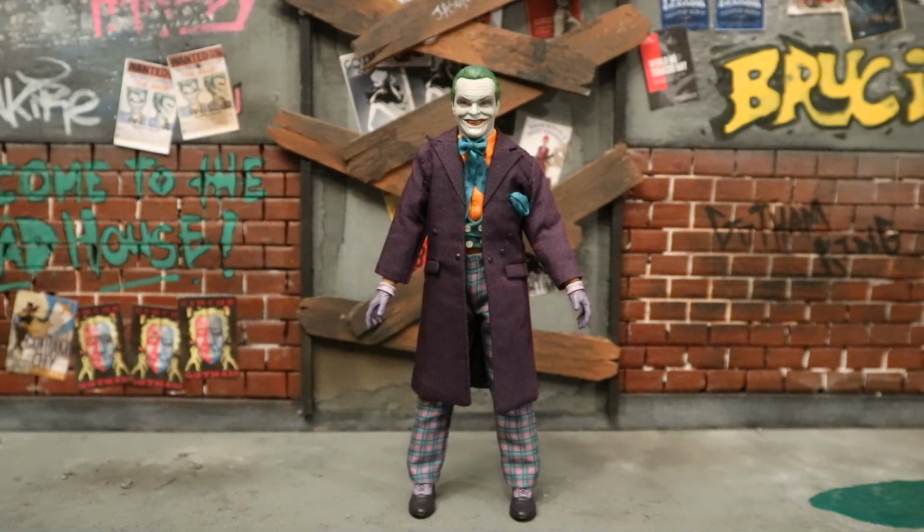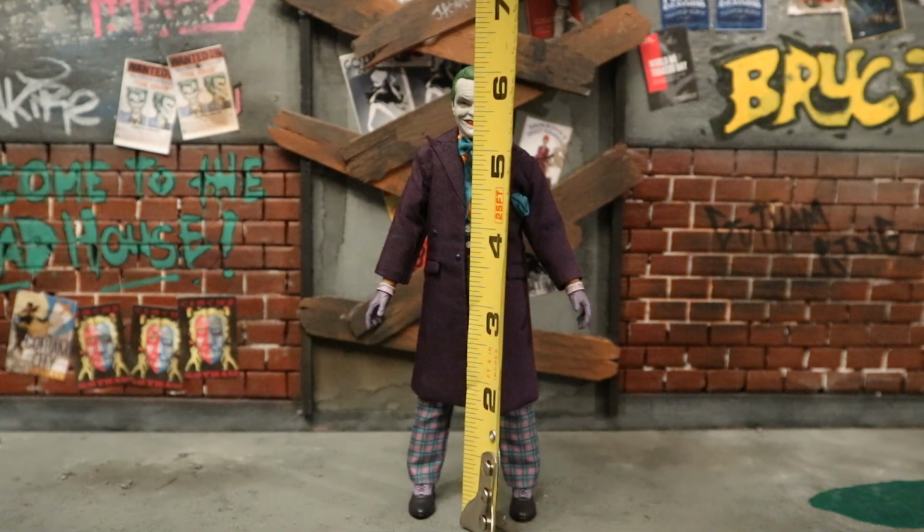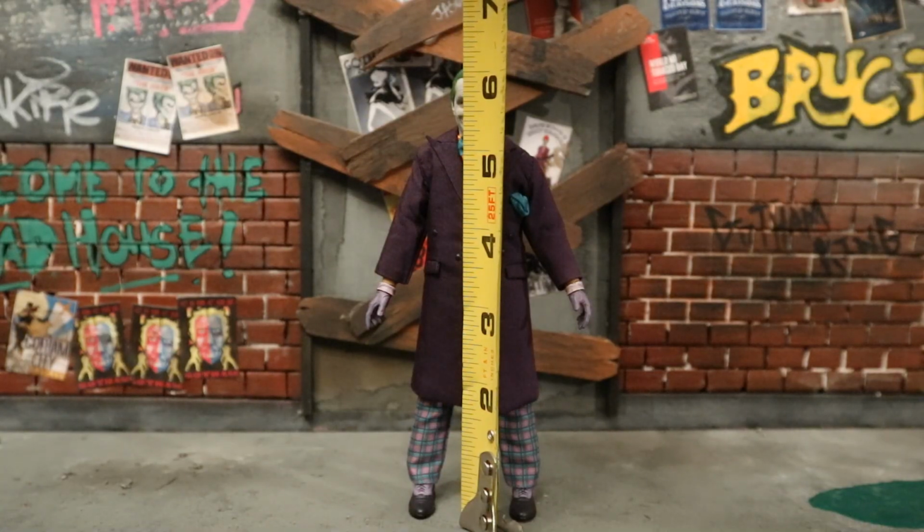Now that I've taken a pretty good look at the figure and his accessories, let's check out his height. And this was what I was concerned about. Is he too short? Is he about what I'd like? What I'd like from a figure like this would be about 6.5 inches tall. And this Joker is definitely on the shorter side of things. From bottom to the top of his head, standing about 6.1, maybe 6.2 inches tall, which can translate to about 15.5 centimeters.